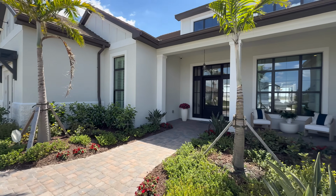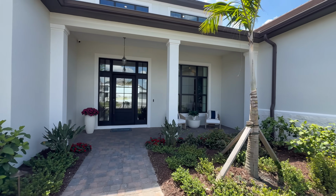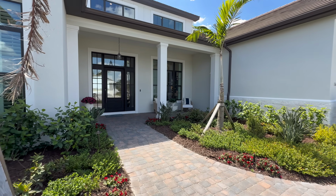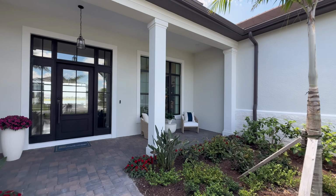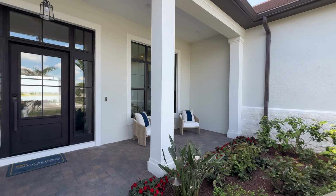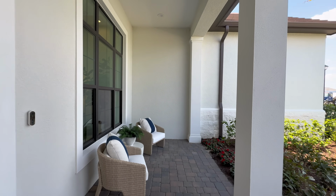Now, we showcased a couple models in this particular community, but never have we seen this particular builder. Now, I'll let you get a quick glimpse as you walk in this walkway. I love the covered front porch. You have plenty of space available. Then you have these stucco surrounded columns right here. And then the stucco continues in here.